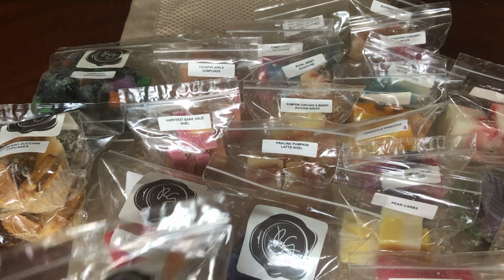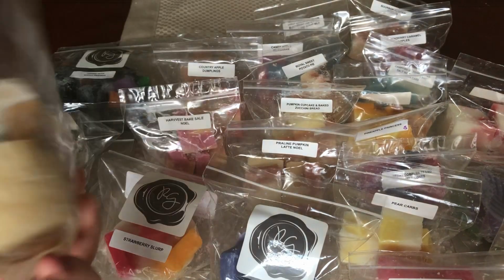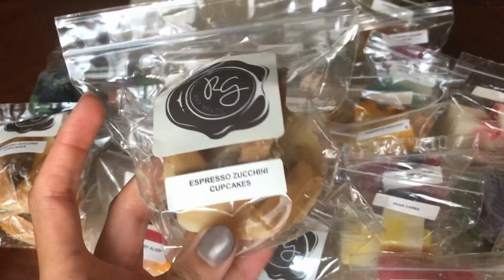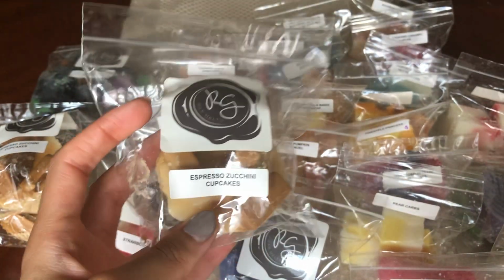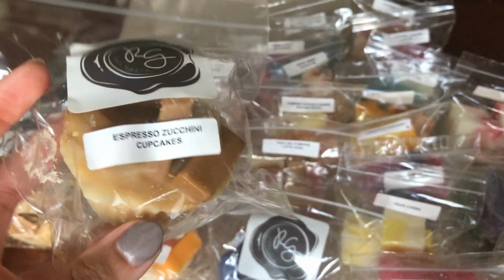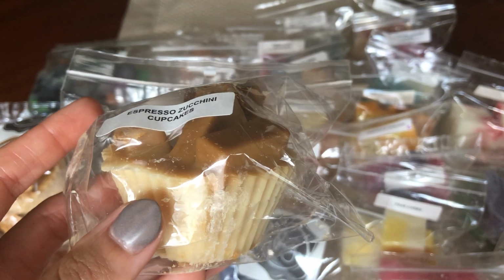Anyway, so this is espresso zucchini donuts. Again, it seems so very simple. There's no scent description on it, and it just looks like a little chunk muffin. These are $4. I really like these because you can probably cut them into four and get four melts out of them. So about $1 a melt.